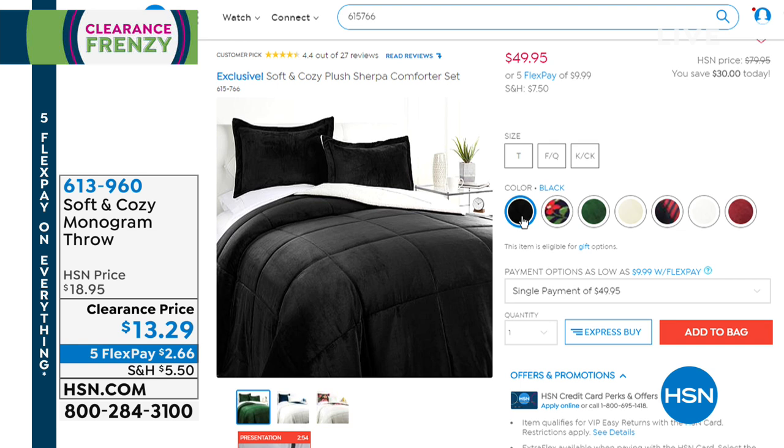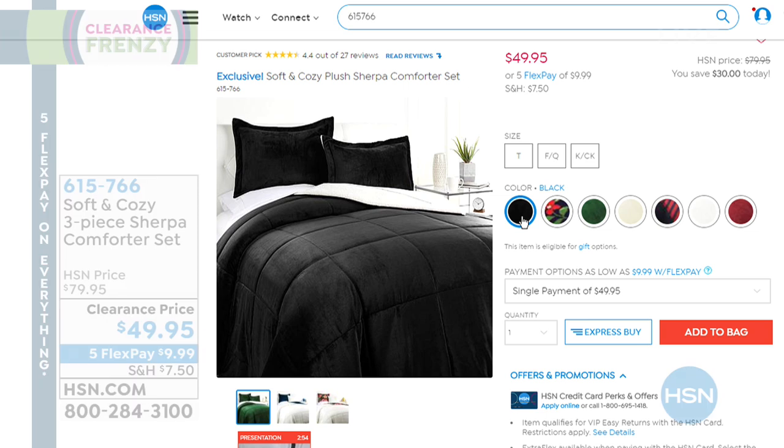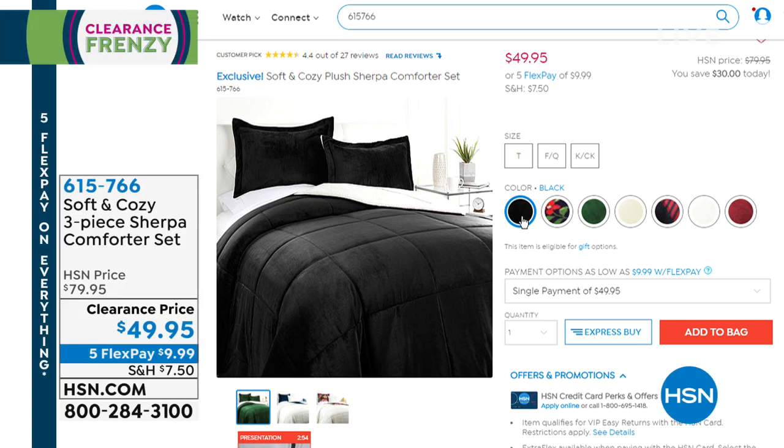This is the monogram throw. I think that if you want this for yourself, that's fabulous. But when you're talking a present, that is a way to do it personalized. Oh, actually, that's the comforter set, but we do have the monogram coming up.